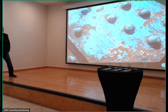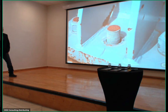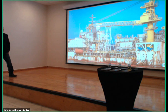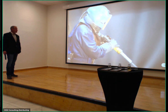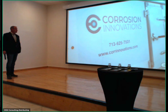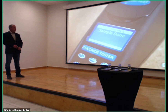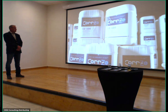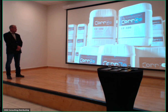This contamination shortens the coating surface life due to permeation of moisture that causes formation of corrosion cells on the substrate. Soluble salts are the #1 cause of coating failures, and remediating corrosion is a costly process. That's why Corrosion Innovations developed a solution that reduces the levels of soluble salts in order to maximize the surface life of protective coatings. Introducing the Corr-Ze line of surface preparation products from Corrosion Innovations.